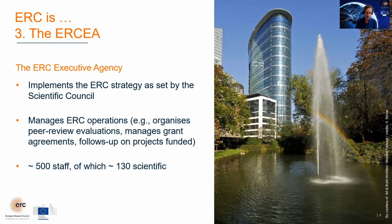The ERC would not be able to function without its executive agency. Those are the people, about 500 of which 130 have a scientific background, who ensure that the ERC strategy as set up by the Scientific Council is implemented. So they manage the day-to-day operations, organize peer review, evaluations, manage grant agreements, project follow-ups, and so on. On your right-hand side, you can see the ERC building on a sunny day in Brussels.